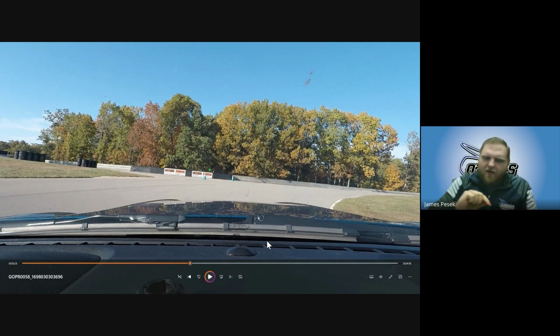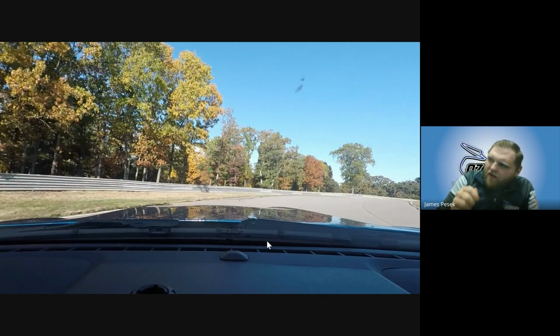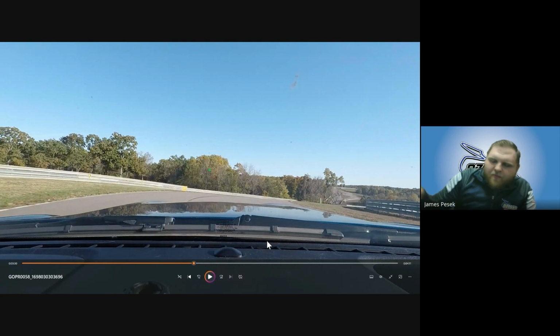So I don't want to make it a continuous corner because of the elevation changes and all the subtle features of the corner. I almost want to make it a diamond: carry speed in, point it, and then get back to throttle on the way out. So I'll let it carry out, maintenance throttle. Once I can see that apex, I'll give a good lift, get the car to rotate down to it.